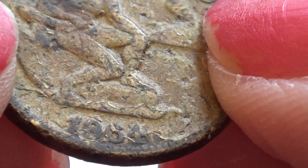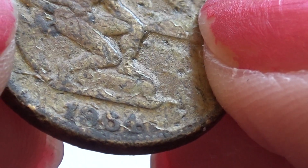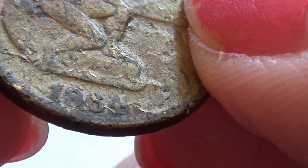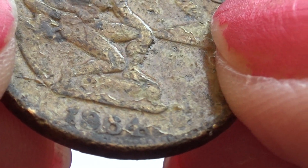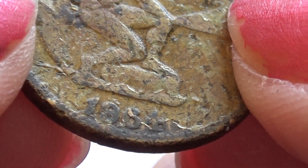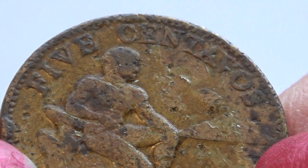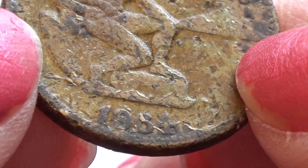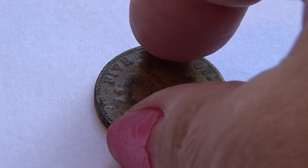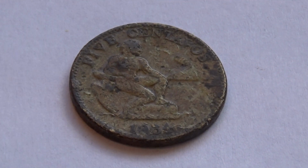I can see it real good now. I want to make sure you see the 8 really good. 8. 1864. Nice and old, huh? All right. Put them right down there for you. Sure, on full screen, you can see it even better.